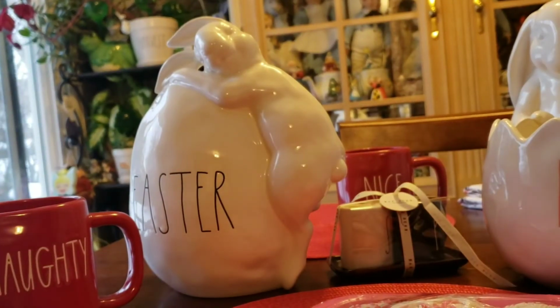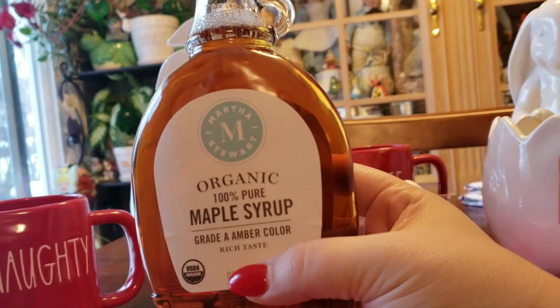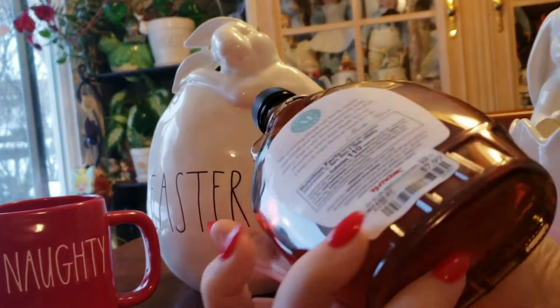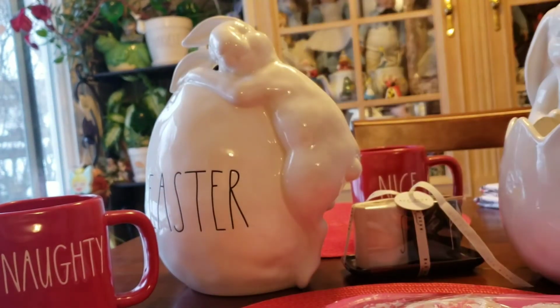Then I got some maple syrup from Martha Stewart, of all people. Organic, 100% pure maple syrup. I was like, you know what? I am totally going to try that. It was $7.99. So I got that.